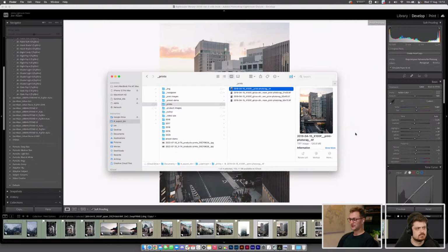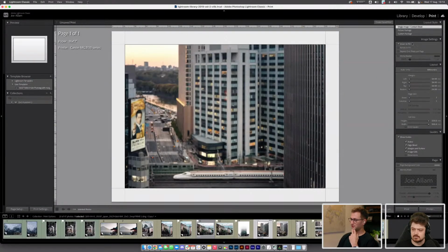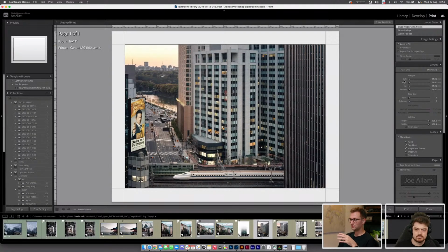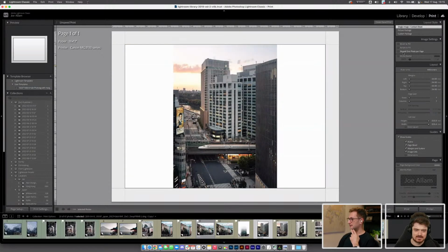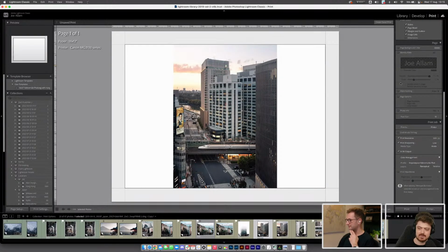You can do it that way, or if you want to have complete control over things, you can go into your print module from within Lightroom. I don't really enjoy using this too much, but it can help you if you want to print directly from Lightroom. So let's just toggle some settings here. And that's also what Sandrine said. She said, I generally set up the paper format in the print module in Lightroom Classic and then export as a digital file from there.